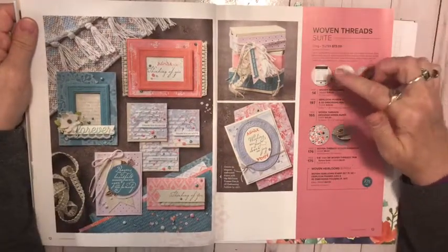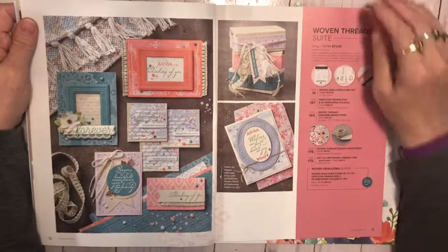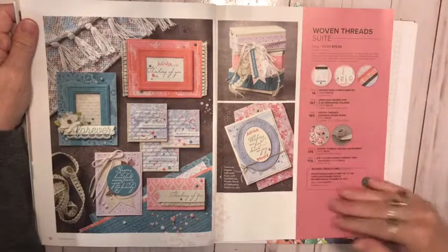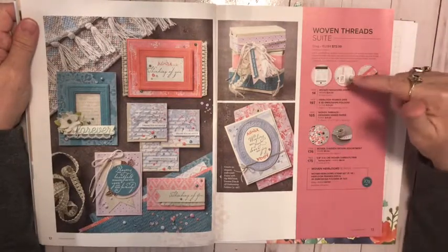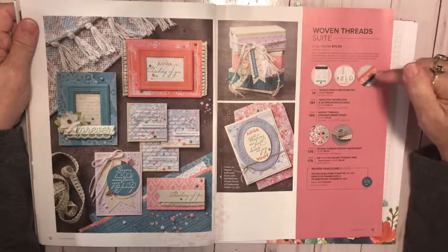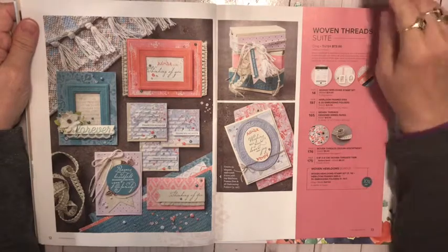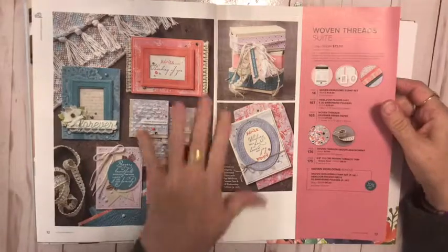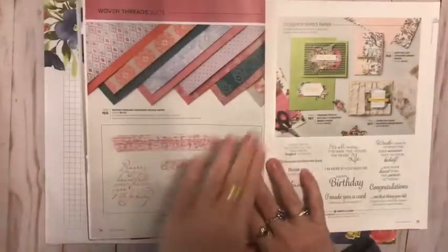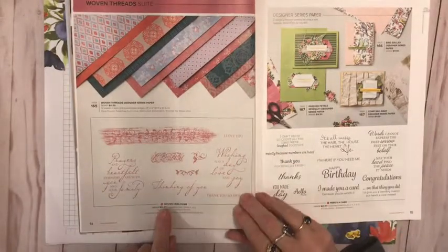You can get the stamp sets and the frames and embossing folders easily. Just put those together. Now, the whole suite includes the stamps, the embossing folders, the designer series paper, the sequins, and the trim, and it's $72. I mean, that's not bad at all, especially if you love this suite. Really good deal.